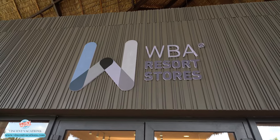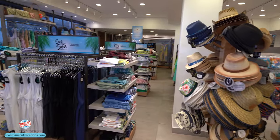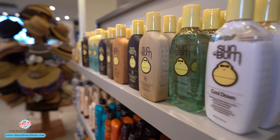All right, also by the main lobby and check-in area is going to be the main shop for the resort. Now here you can buy like snacks, medicine, maybe some things you forgot at home, but you can also buy some fun Caribbean items like purses, dresses, etc.